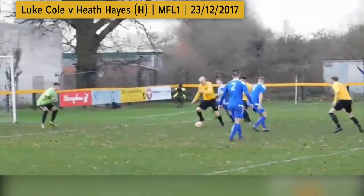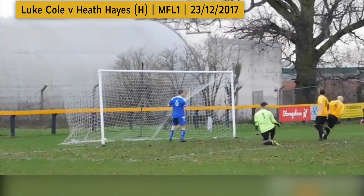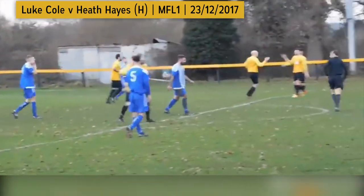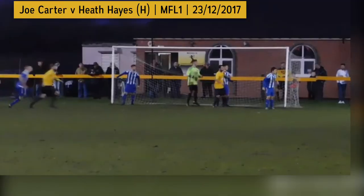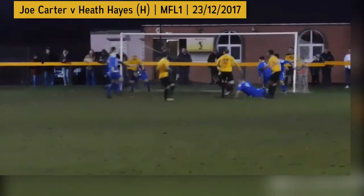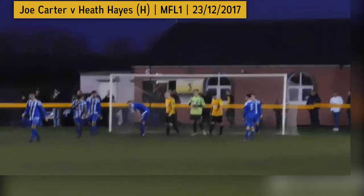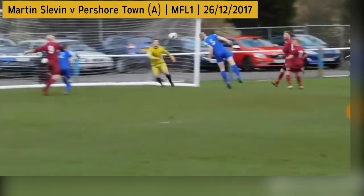Back by Powell, Slevin gets it forward, there's no offside, and it's in the net from goal. And that's predatory stuff by the centre forward. Half moves on. There's a touch at the near post, there's a chance at the far post, and it's smashed in. Oh, what a finish that was. I think that was Carter. Over it comes.